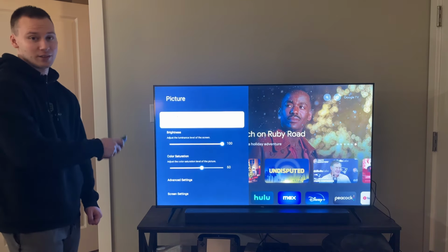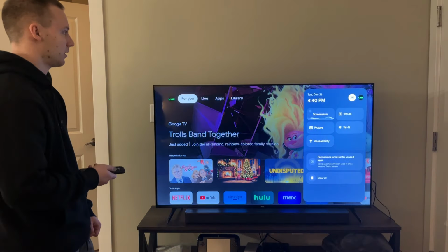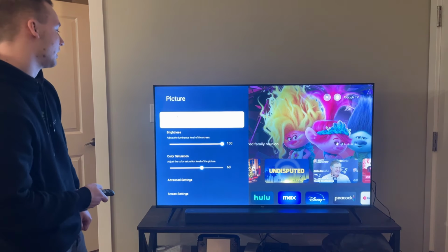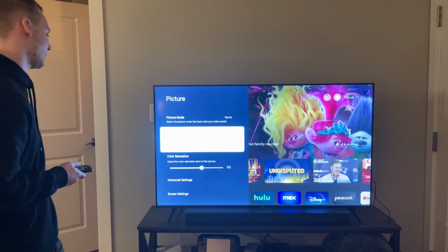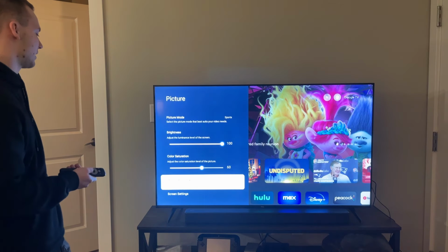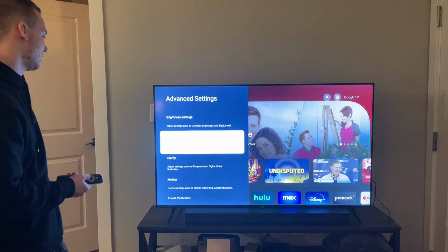I have not messed around with calibrating this at all. But if you're interested in my settings, personally I like the way this TV looks. I don't feel like I need to calibrate this that much. But brightness, I'll leave it on 100, color saturation 60. And then if we go over to advanced settings, I don't think I've touched any of this.